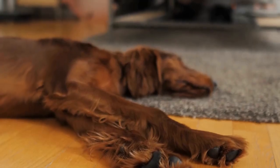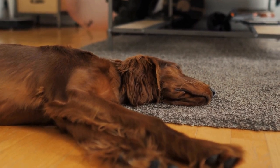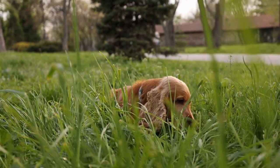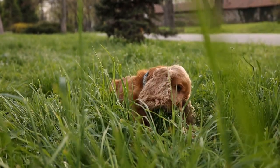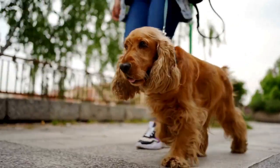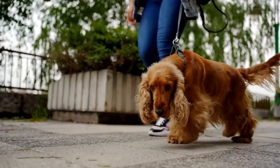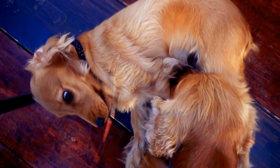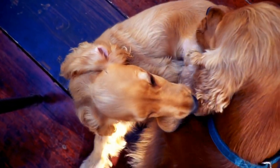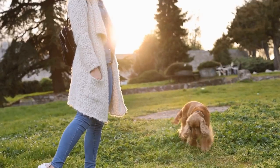6. Nutrition and health care. Choosing the right food for your Cocker Spaniel puppy is crucial for their overall health and well-being. Opt for high-quality, age-appropriate dog food that meets their nutritional needs. Consult with your veterinarian to determine the appropriate portion sizes and feeding frequency for your puppy. Regular health checkups, vaccinations, and preventive treatments for fleas, ticks, and heartworms are essential to keep your Cocker Spaniel healthy and protected.